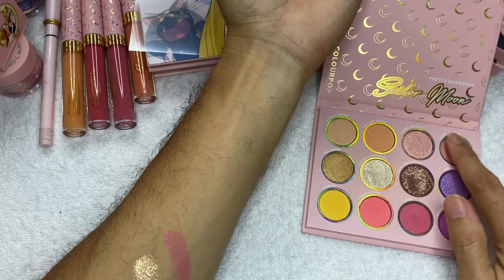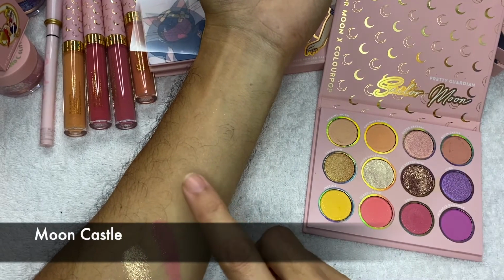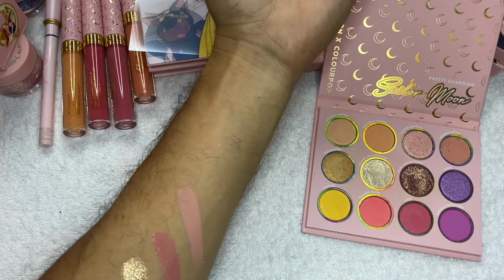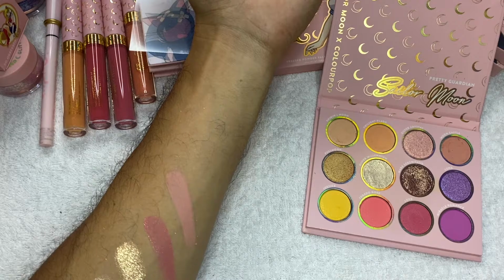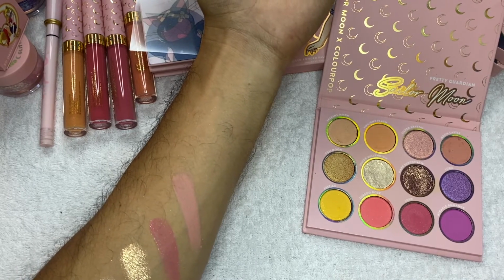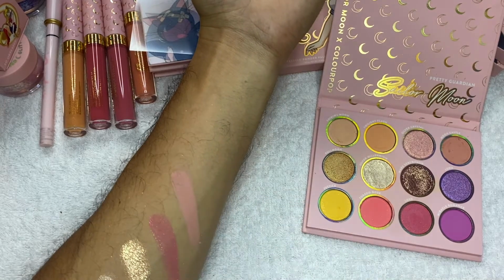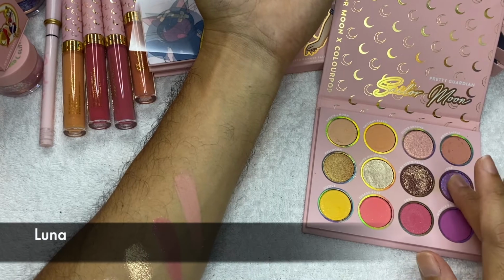Okay, the next color that we're going to try is the one named Moon Castle. Okay, so this is a very pinky brown, more pink than brown. It's a nice matte color. I like it, but it's just too light for me. I don't think I can use this for enhancing a socket line because it's too light. But again, we can use this to diffuse color as well. So that's cool.